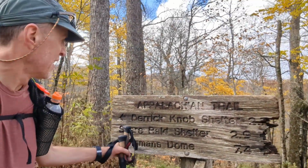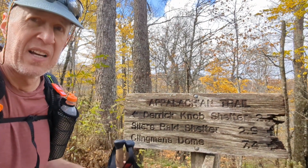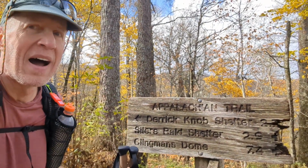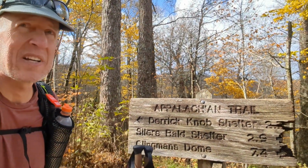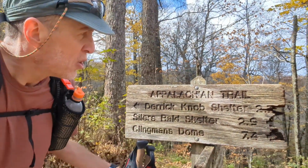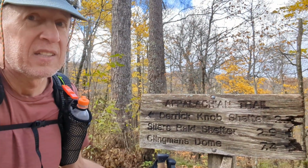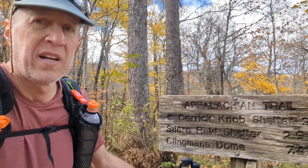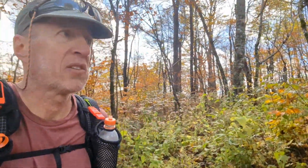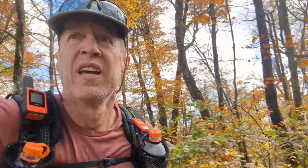Okay. Siler's Bald Shelter 2.9, that's where I came from. Exactly 1 hour ago I left there. 2 o'clock on the dot, it's 3 o'clock on the dot now. I made it 2.9 miles in 1 hour. That's phenomenal, especially some of these uphills. Whew. Derrick Knob Shelter, I think that said 7. It's missing some of the wood. It looks like a 7. So that's 2/10 shorter, which means now I could be there by 4 if the terrain is agreeable to me. But I think 4:15 is definitely doable.